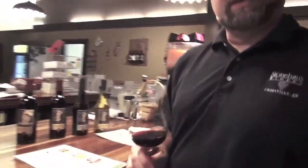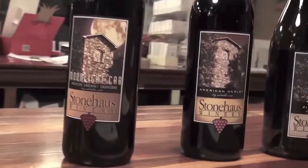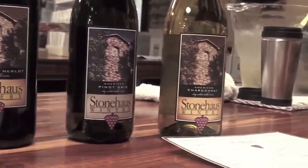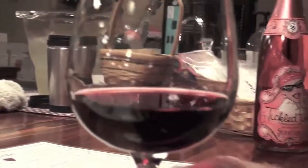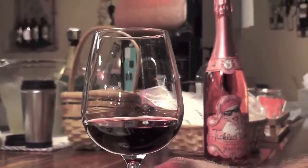So, Moonlight Cab. The grapes for this come out of Lodi, as do the Merlot and our Pinot Gris and our Chardonnay. I think we actually got Chardonnay out of Sonoma a couple of times, but all the grapes in this have come from Lodi. Good color, good clarity, nice and bold. This wine is oak. The Merlot is not. Our bar manager Gina and I constantly have an argument about which is the preferred red here. She is the Merlot girl, and I am the Cab guy, and we do keep score.